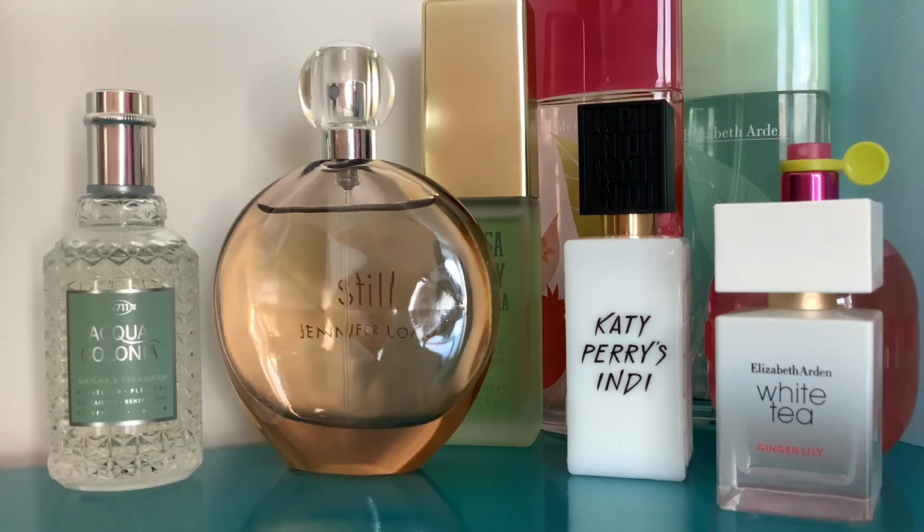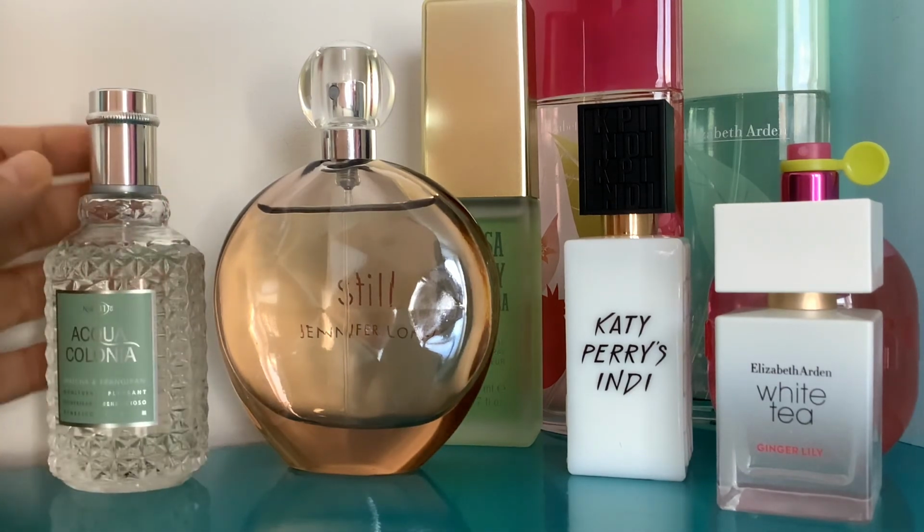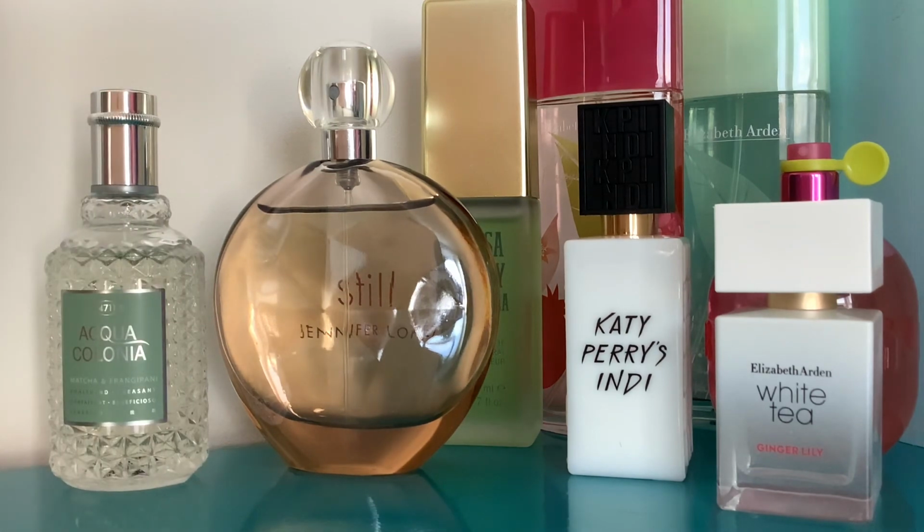I'm wearing one of the other ones today actually, which I will talk about in a different video. But they've also got, I think, bergamot and green tea, which I'm hoping to get my hands on at some point. I'm assuming that one is going to be a little bit more of a straightforward green tea style perfume, whereas this is the only perfume I've got with matcha in it, and I think the other perfumes I've seen that have a matcha note are very expensive.